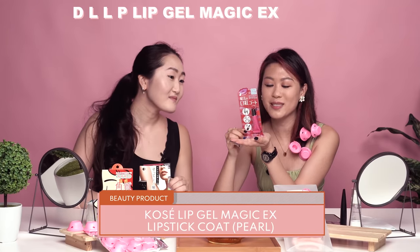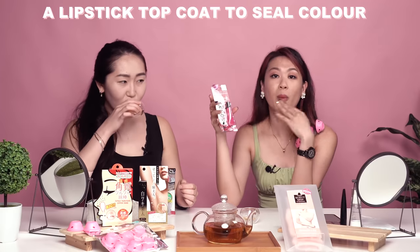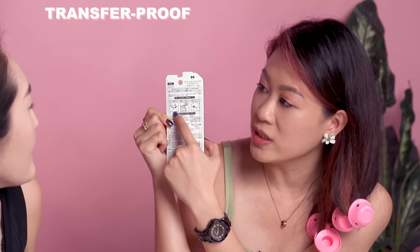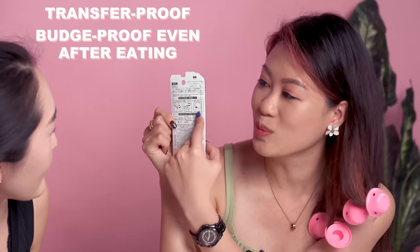While for me, I have this DLLP Lip Gel Magic EX Pearl Type Lipstick Coat. Oh wow, this is such a mouthful. It's supposed to be a lipstick top coat to seal in all the color as well as life proof it. This one says transfer proof. Yeah, after you eat, it will still be there. And you can kiss on the shirt and it wouldn't leave a stain. So I guess you can use this for a lot of different things.